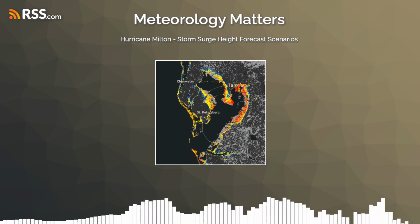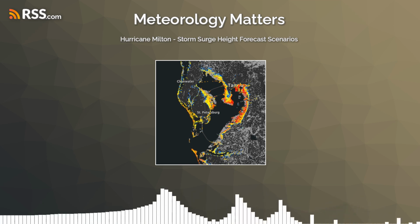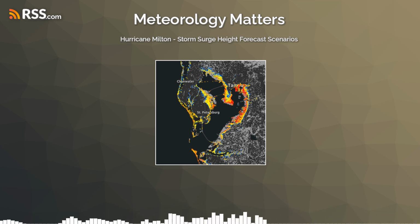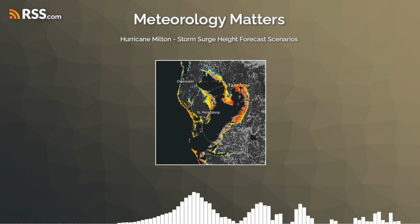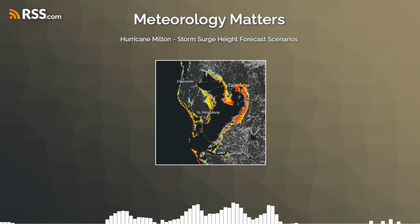Well said. And on that note, one last thought for everyone out there to ponder. We've seen how even the tiniest shift in a hurricane's track can totally change the situation. What do you think causes a hurricane to swerve like that, even at the last minute? What are those little forces that could send Milton on a slightly different path?